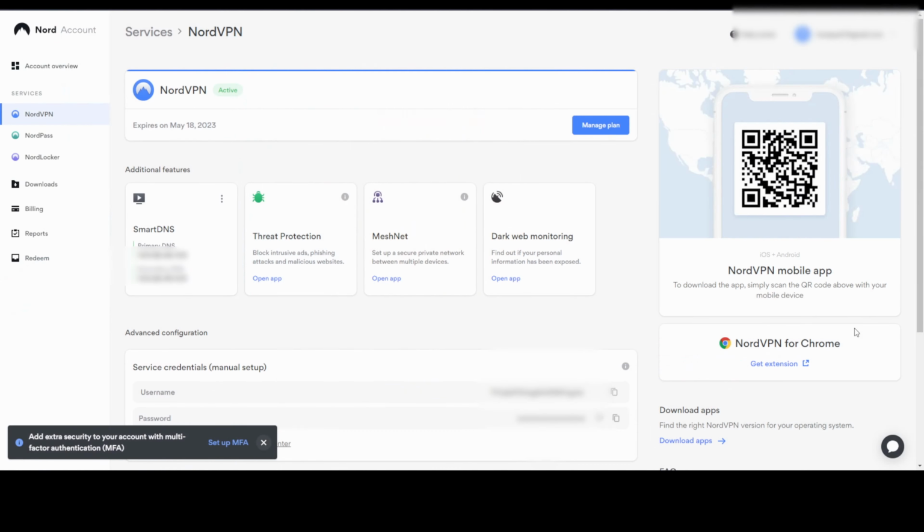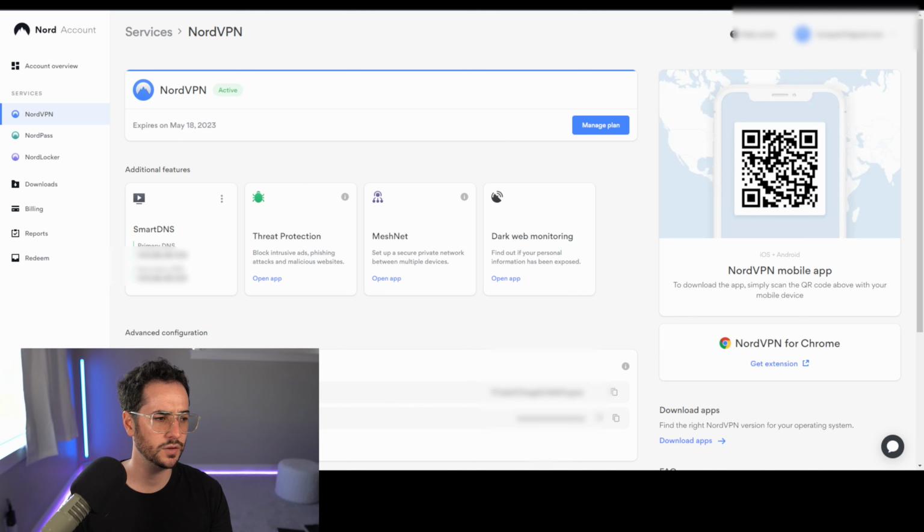So guys, how are you going to do it? Once you get it started up and bought NordVPN, smart DNS does come included, by the way. Basically, what you're going to do is go on to the website. You're going to go to the smart DNS section and enable it. Once this is enabled, it's going to give you a DNS you can use on your Apple TV. So let's go ahead and go there right now.